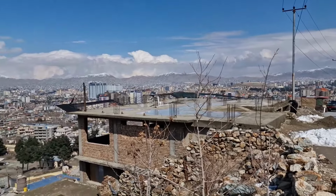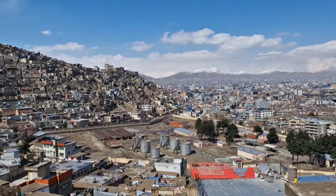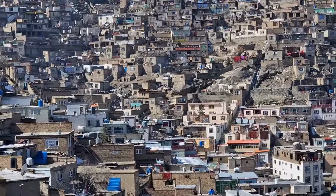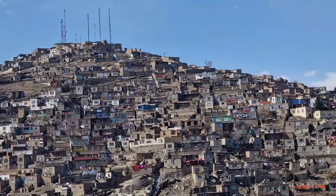Next stop on the itinerary, Saki Shrine, but we stopped at a viewing point here where we can see, let's call them the favelas of Kabul, with the beautiful mountains in the background. Man, super grateful that it's sunny, because if not, it would have been so cold. But yeah, how cool does this look? A lot of the antennas all throughout the city.